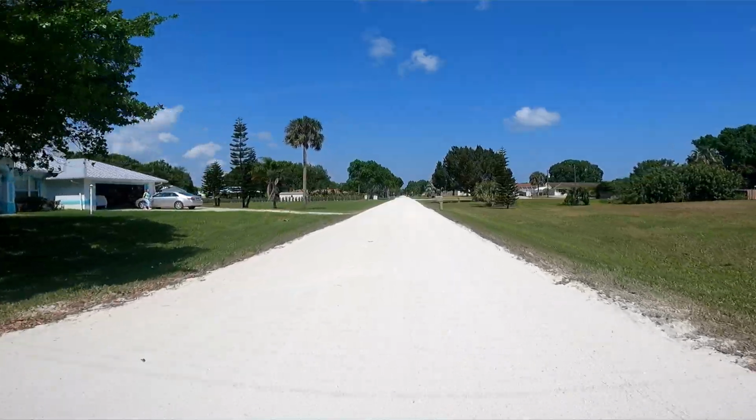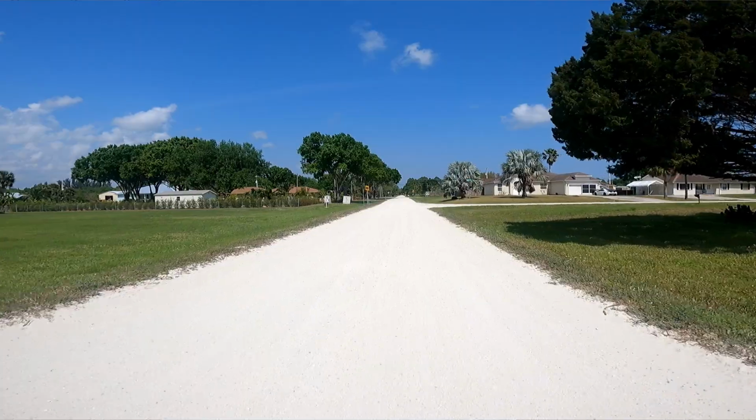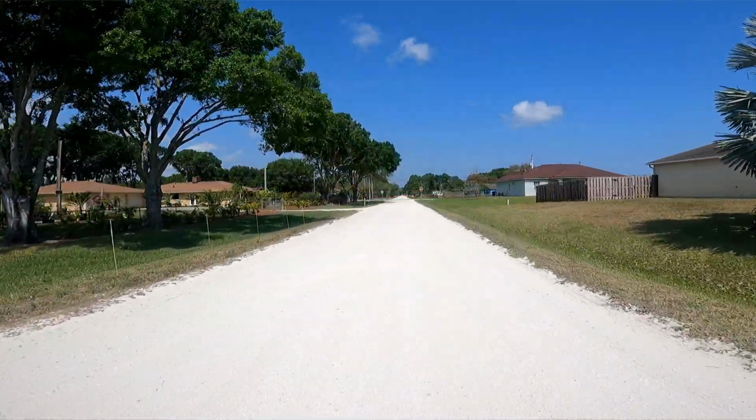Vero Lake Estates is another non-HOA neighborhood, non-gated, just like Sebastian Highlands, but there are a few big differences. First, the prices in Vero Lake Estates are a little cheaper.